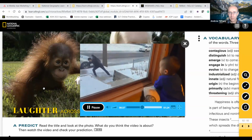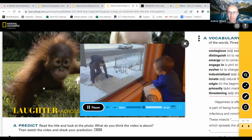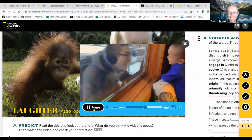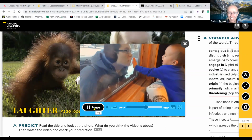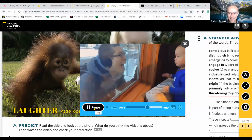And when babies laugh, that usually makes other people laugh too, especially their parents. Laughing together helps make their relationship closer and stronger. But humans are not the only animals that laugh.